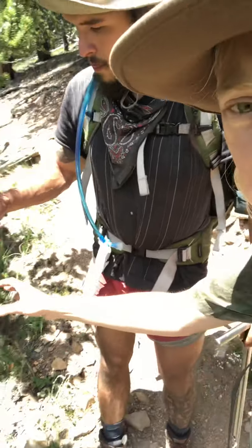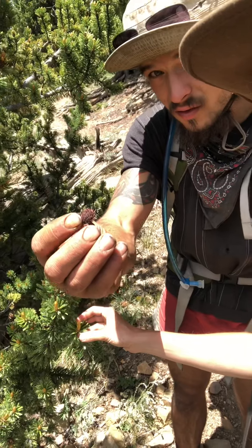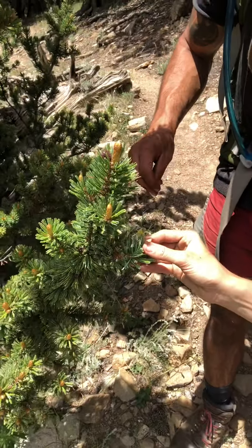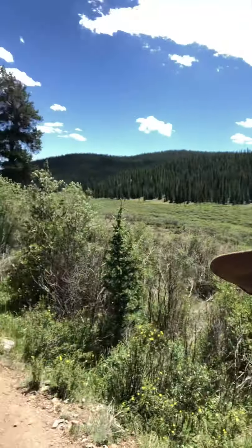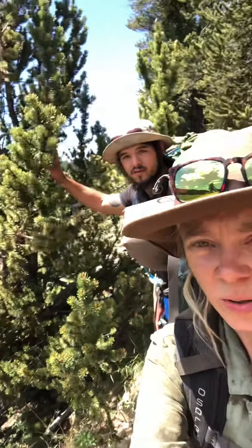They both look pretty similar, with this bottle brush look. But here are the little bristles on the cones. Some of the distinguishing characteristics are all this sap on the needles, which is kind of hard to tell in the video, and the characteristics of the cones. They smell so good. Some of the ones here are really big. These are huge bristlecones. This is a younger small one behind us, but it's probably well over 100 years old.